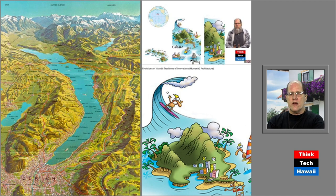And in the caricatures that we see on the right, the city of Honolulu is also bound by the mountains on one side and the ocean on the other side. So both of them have to be confined physically within a geographical space. How does Zurich deal with that? Well, let's go to our next picture.